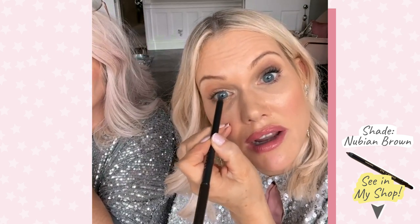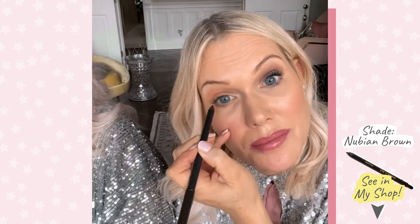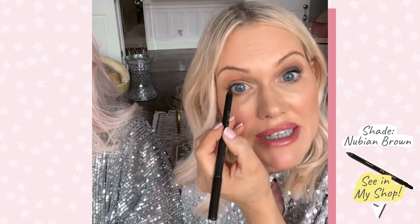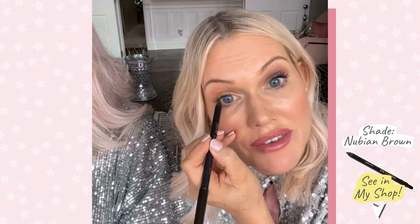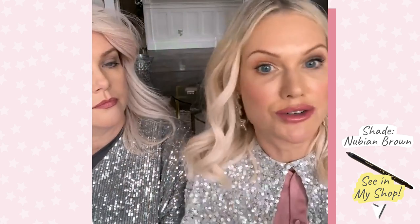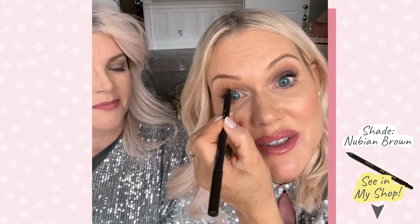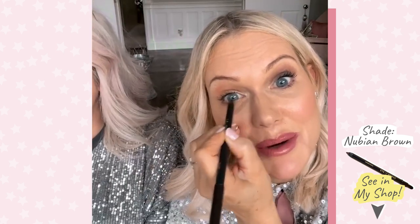If your liner isn't smudge-proof, and you're fine about it transferring, then still go ahead. Or if you have a liner that takes a while to set to go smudge proof, then keep your eye open and give it a little waft for it to dry. A waft, that's the word, waft. I told you I was rubbish with my words. That's what I'm here to help.